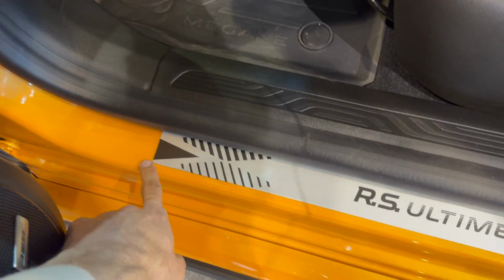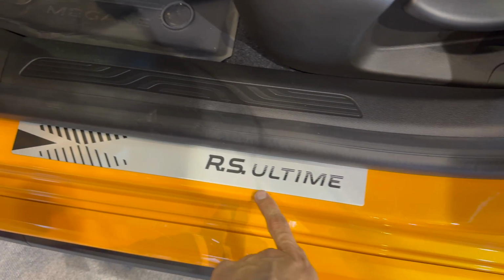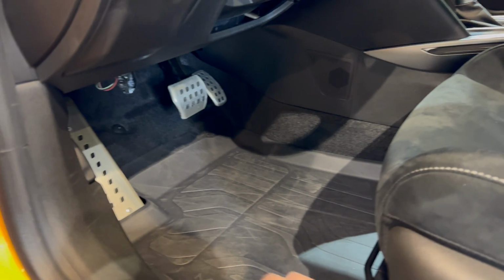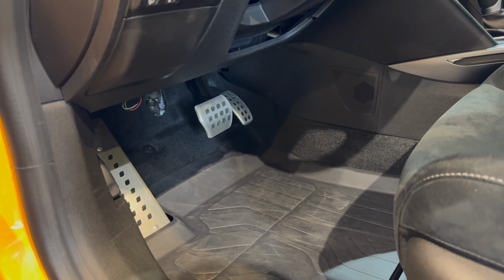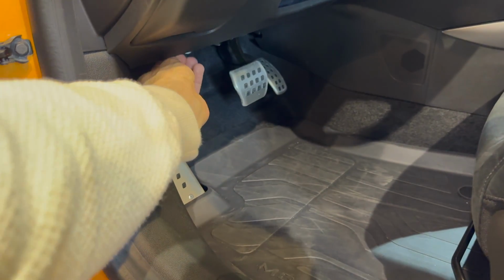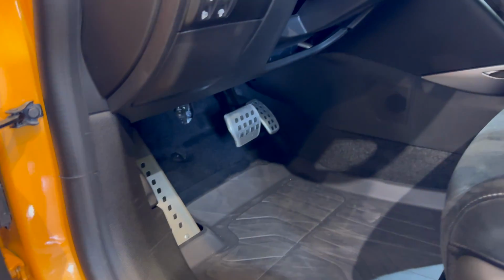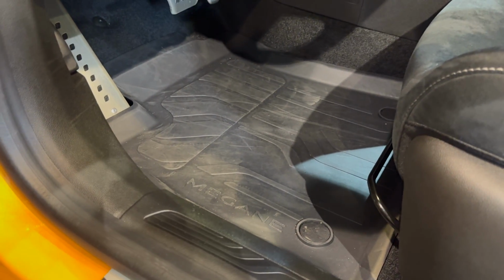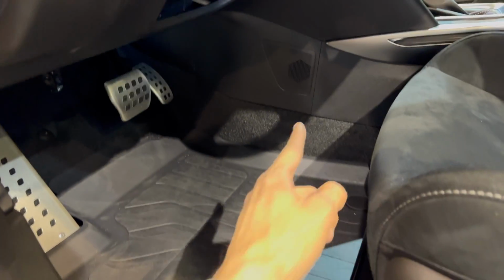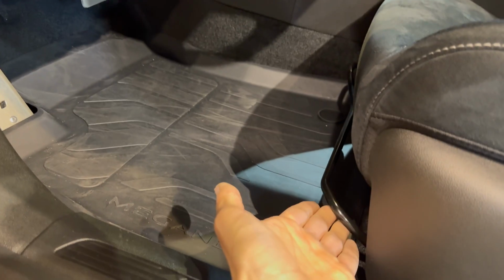Now, here you have the RS Ultimate aluminum doorstep, and check those aluminum sport paddles. These look really nice. I'm not sure why this wire is sticking out here. I'm pretty sure you can tuck it in. There we go, we did that. Megane all-weather floor mats once again. These look really good, but I wish they were slightly deeper, perhaps. And you can see there's a speaker there, and these are manual seats.